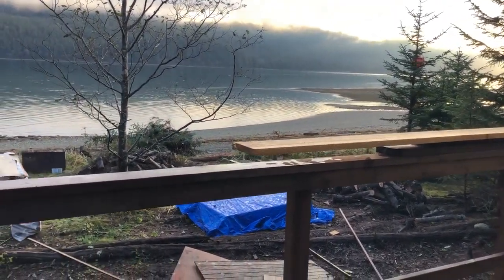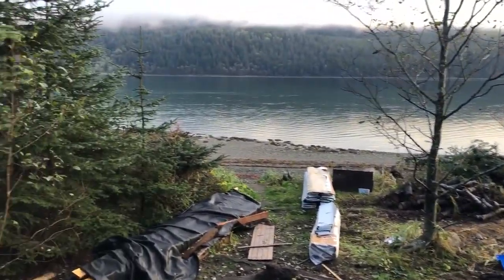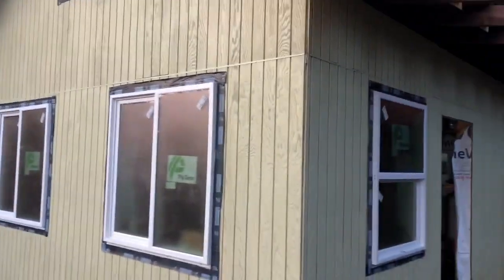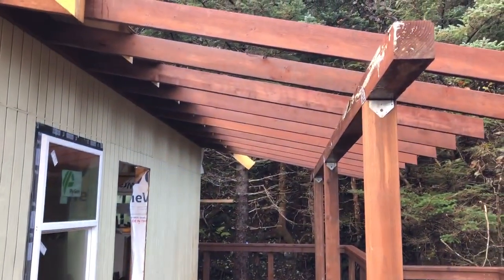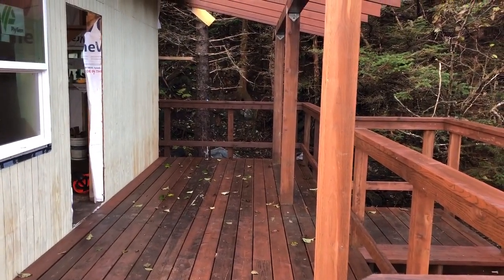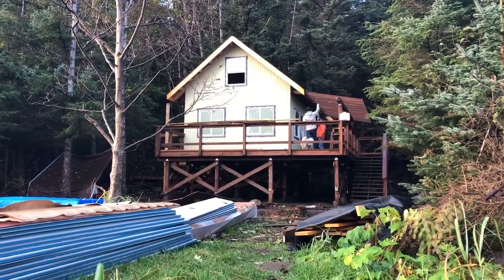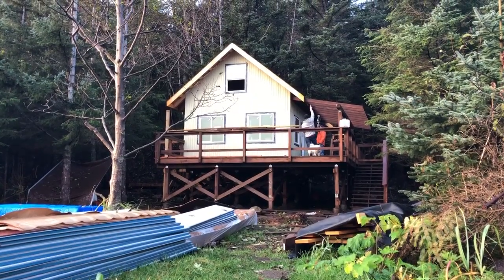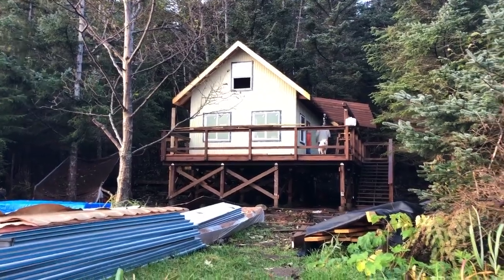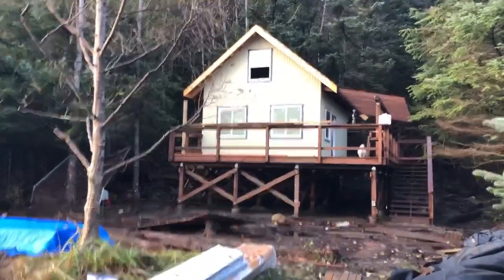Got a 2-part deck on this cabin. It's got a nice uncovered front deck, and then a real nice covered side deck that we're just putting the roof on now. This is one of our smaller 16 by 20 cabins.